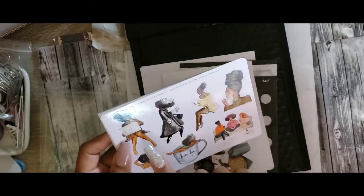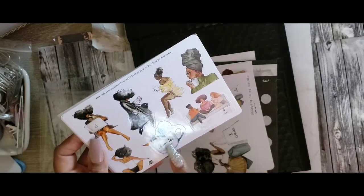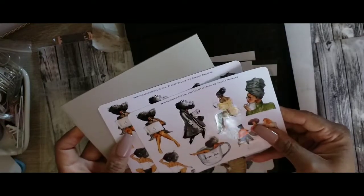You know, really? So this, they're having drinks. Each one has a drink. She's sitting in her drink. They having drinks. She unbothered. They all unbothered. Okay. So I ordered two of those.